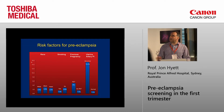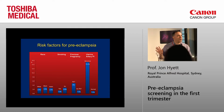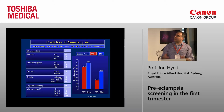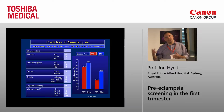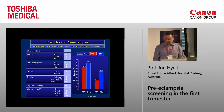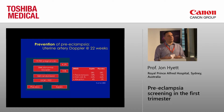And if we just make the comparison of using the uterine artery Doppler compared to some of our typical tools with maternal characteristics, you can see how valuable it is in comparison. And we now have means of combining likelihood ratios from different markers, so we can take history, biochemistry, and the uterine artery all into account. So as I say, the problem with this test at 22 weeks is we don't have an effective intervention.